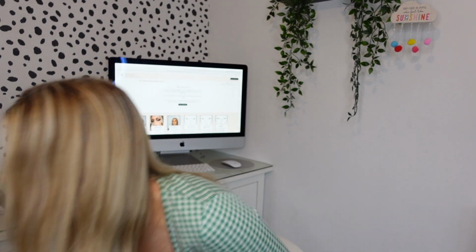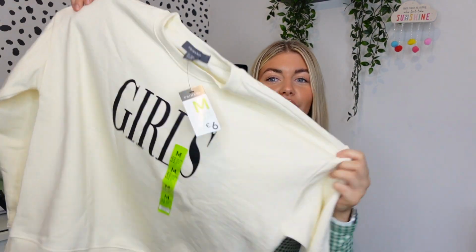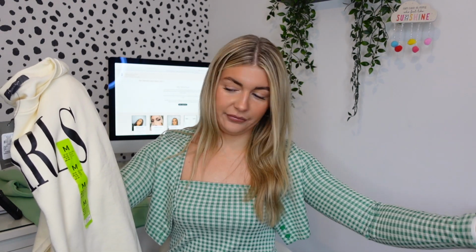Then I've got another jumper out of the same section, but just a different colour. This is a cute little cream one, which just says girls on it. And again, I've got a medium because I like it to be quite baggy. And yeah, £5, what a bargain. Ooh, it's got a hair on it. Not mine either, it's black.